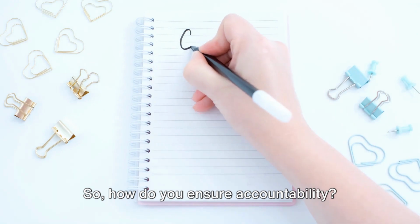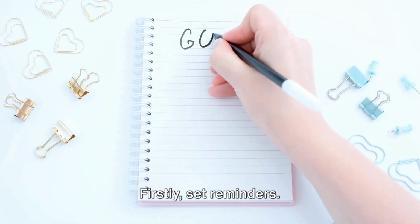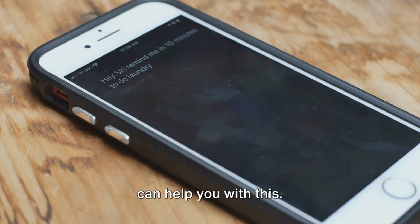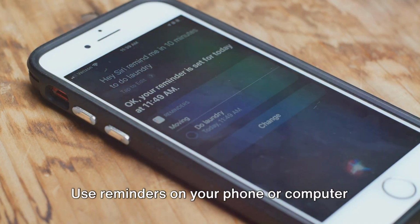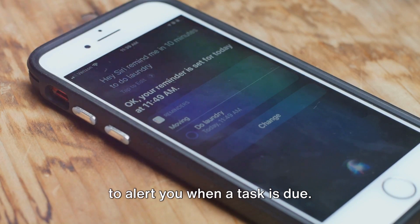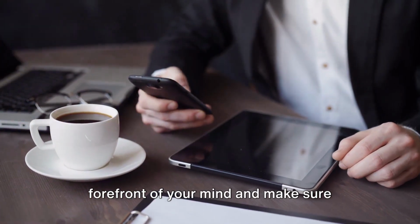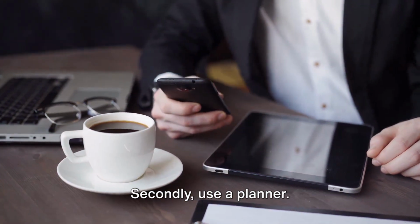So how do you ensure accountability? Here are some strategies. Firstly, set reminders. There are plenty of digital tools that can help you with this. Use reminders on your phone or computer to alert you when a task is due. This will keep your tasks at the forefront of your mind and make sure you're always aware of your deadlines.